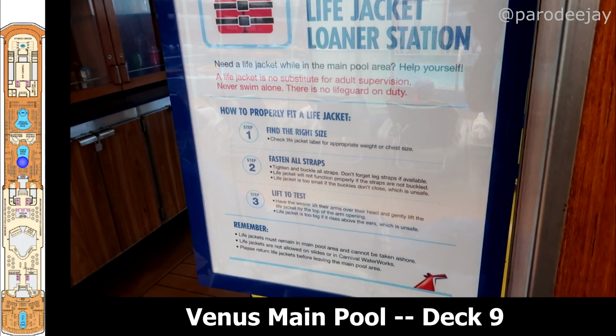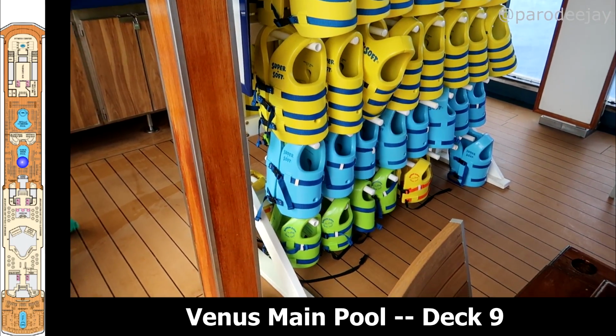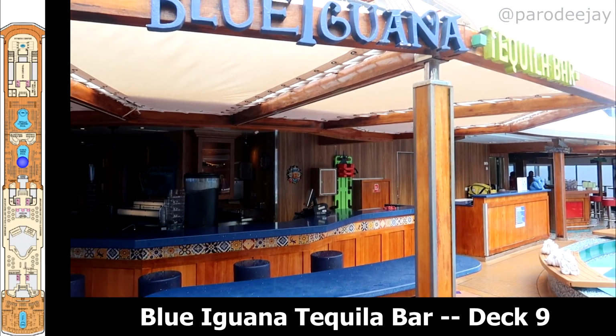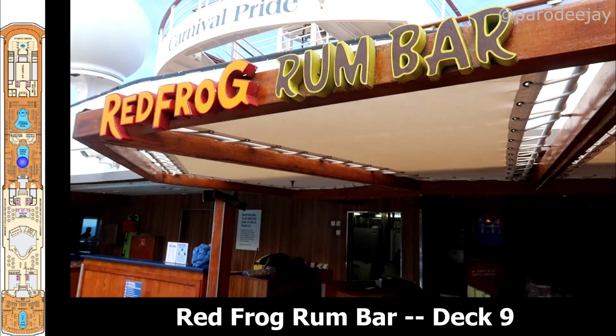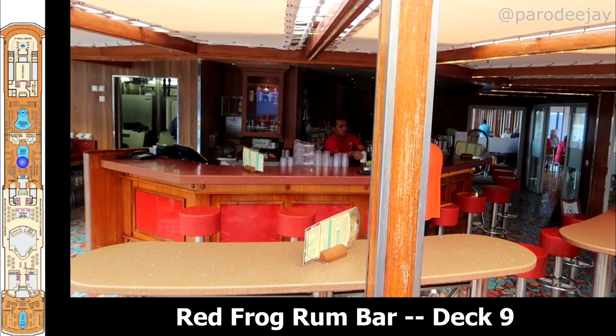This is a little shot of the life jacket loaner station for the little ones, or anybody who feels like they need a life jacket. And of course out here you do have the Blue Iguana Tequila Bar and its next door neighbor, the Red Frog Rum Bar. You can find any sort of thing that you like between these 2 establishments.